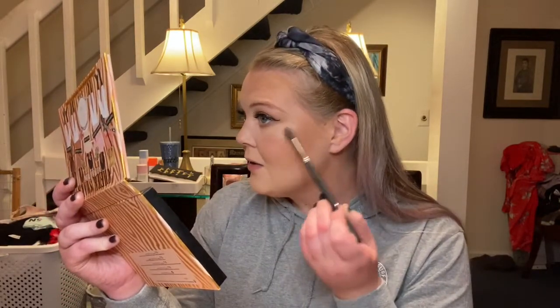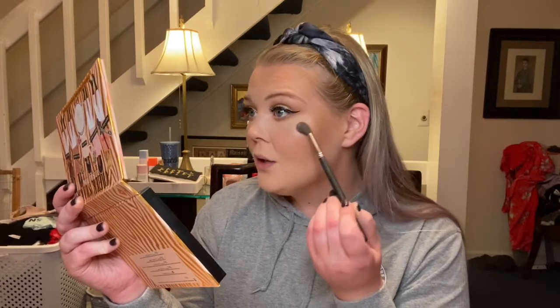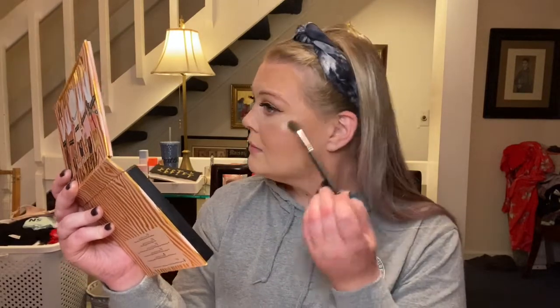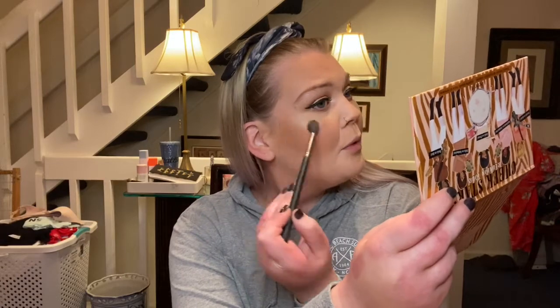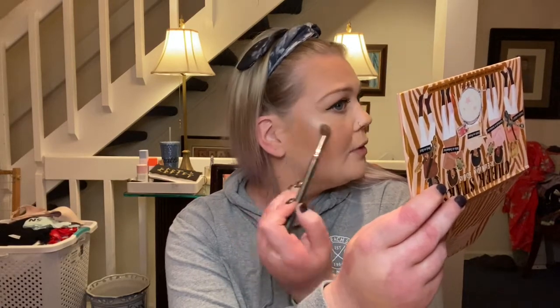And right now I just have my Morphe M531, so I guess this will work for right now. I'm just going to grab a very small amount of it. It is a very powdery, glittery highlighter, and I just want it right here. I feel like this is one that I really need to be very careful and specific when I place it, but when I am, I do think it looks really pretty.